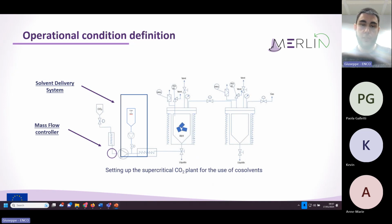This is the scheme of the supercritical CO2 plant. As you can see, we start with the bottle of CO2. When the bottle is open, it arrives at the mass flow control in order to check that the flow is constant and homogeneous, and this flow of supercritical CO2 arrives at a pump in order to push the CO2 into the plant. At that point, we have the connection with the co-solvent delivery system in order to mix the CO2 with the co-solvent that can improve the yield of the delamination of the process.